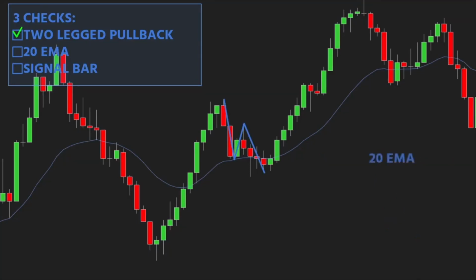The second criteria is that the market should be using the 20 EMA as support. Many traders typically wait at the 20 EMA to enter into a trade. It oftentimes acts as support or resistance. Here, we see that the two-legged pullback occurs on the 20 EMA.